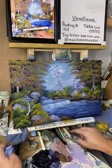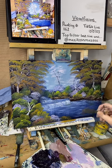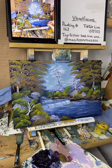Let's just do a few scratches. And we can just put some little things. I could probably do this with the script brush, actually. I might try that. So we can actually see some little white twigs. Let's just see. Let's just try.